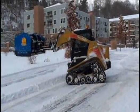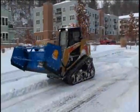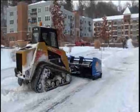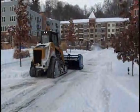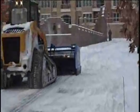Notice how quickly the operator attaches the Kage. From the comfort of the cab, it's easy and safe. Compare this with the fatigue and danger of repeatedly climbing in and out of the machine in order to secure plow wings or to change over to a snow pusher.